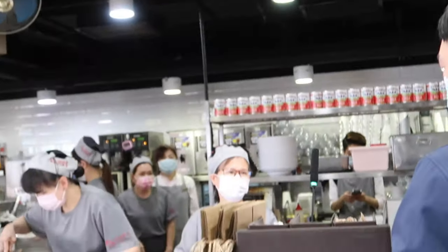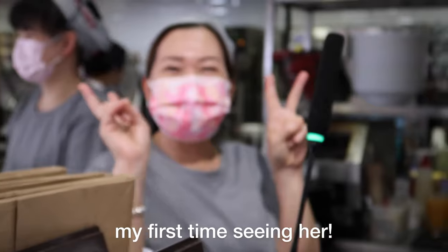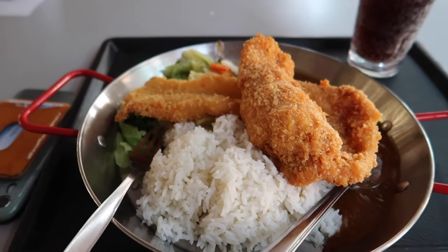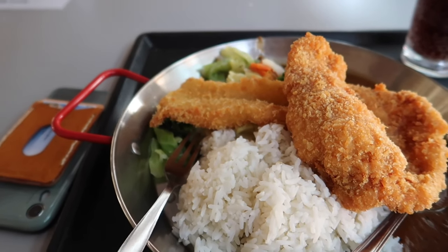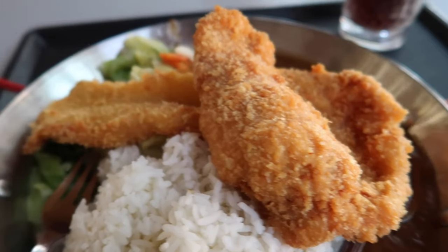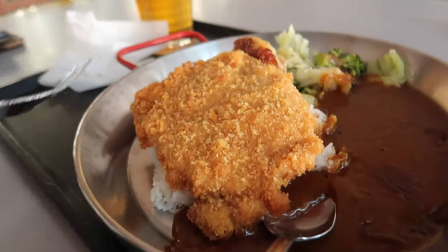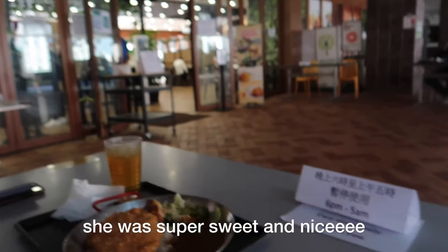Queuing for our food. We ordered the same thing. No, not the same. Just different sauce. Thank you. Canteen food looks legit also. This is the pork cutlet and fish fillet. She is also getting the same set but with chicken stick. We also met an Indonesian auntie serving us. So we're gonna get out, we're gonna eat our lunch now.